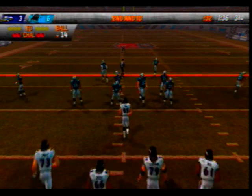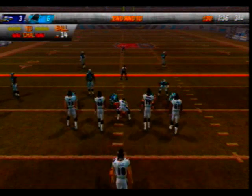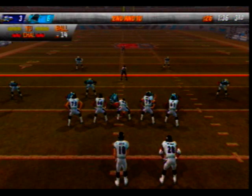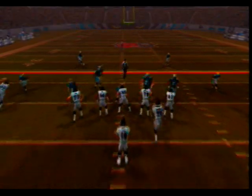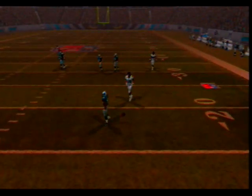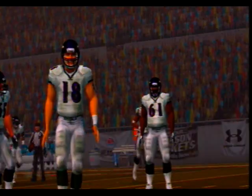Second and 10. Ball on the 14-yard line. It's showtime, baby. Carolina comes out in their nickel package. Drops back with the throw, broken up. Two tipped passes in a row. Marshall, the intended receiver on the play.